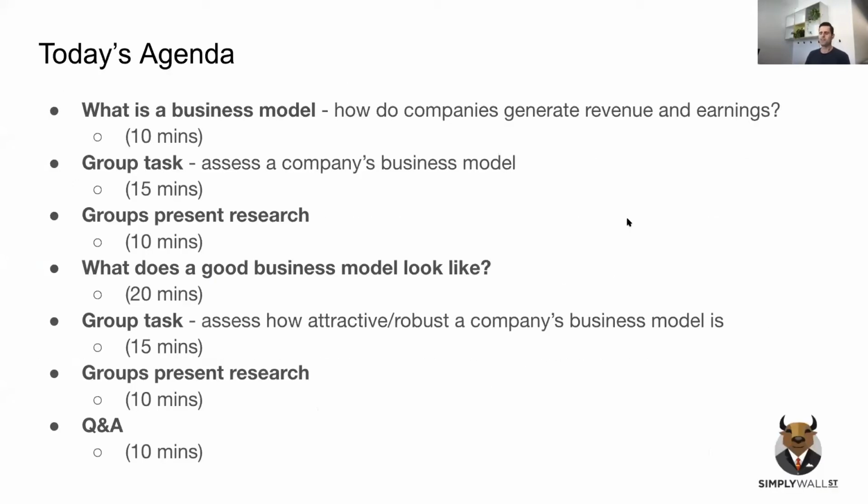All right, so today's agenda, we're going to start off just by having a look at a business model. We're going to have a bit of a group task after that, where we're going to split up into different groups, assess a company's business model, and come back and present that to everyone, which will be about a 1-minute presentation each. Don't worry too much. It's not going to be that difficult, hopefully.